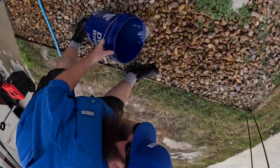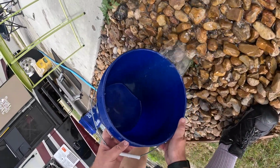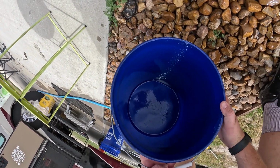All right, this is the 3rd and hopefully final rinse. I don't know, it's still got a good bit out. Yeah, a little bit. We'll give it one more rinse and we should be good to go.